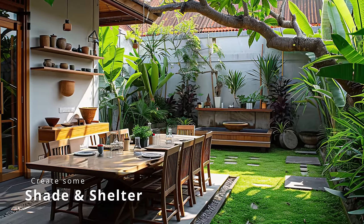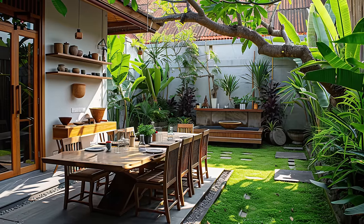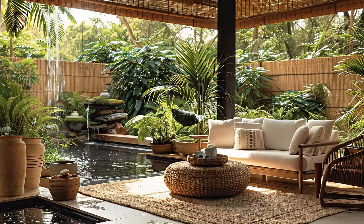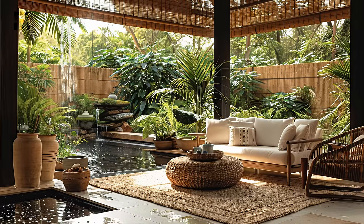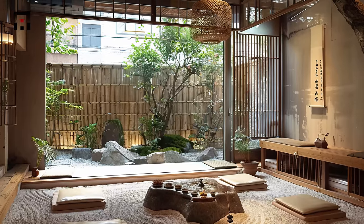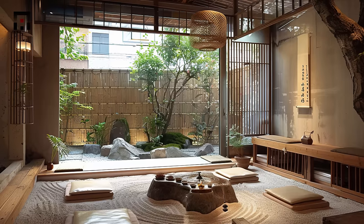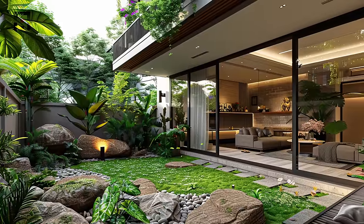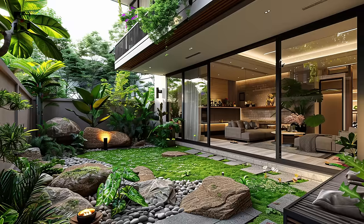Create some shade and shelter. A tropical courtyard garden should have a balance of sun and shade, as well as some shelter from the wind and rain. You can create some shade and shelter by using plants, such as trees, shrubs, vines, and bamboo, or by using structures, such as pergolas, gazebos, umbrellas, and awnings.